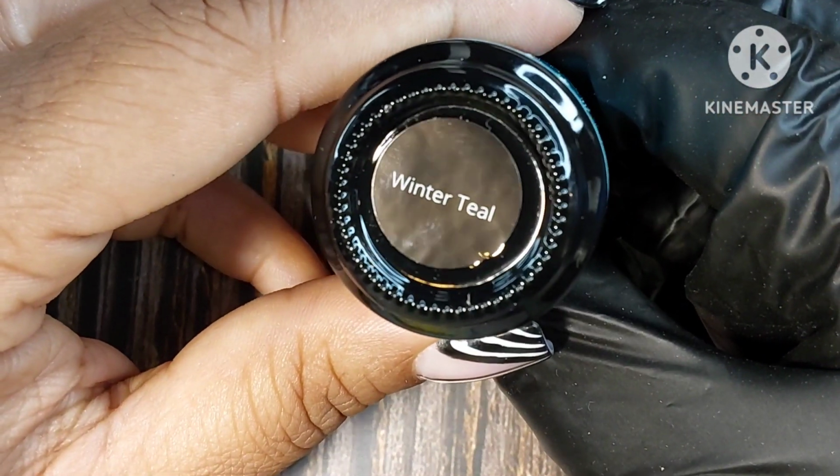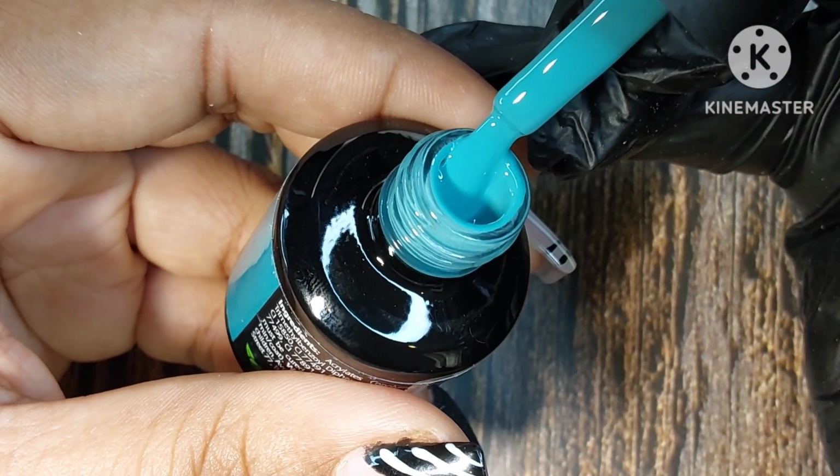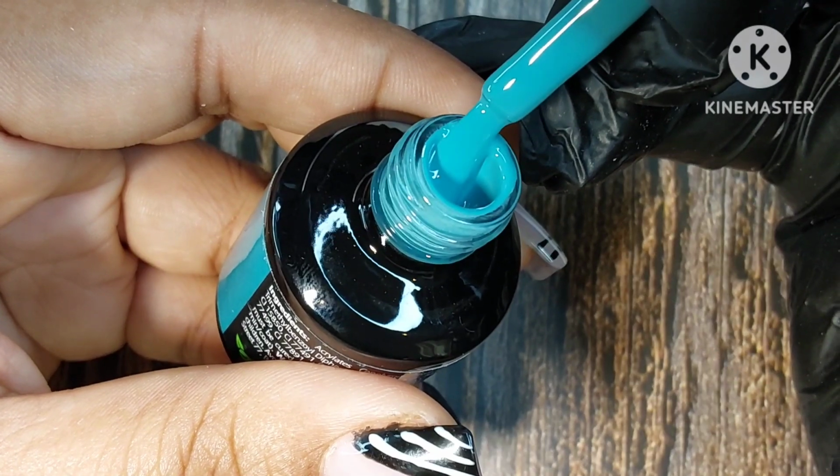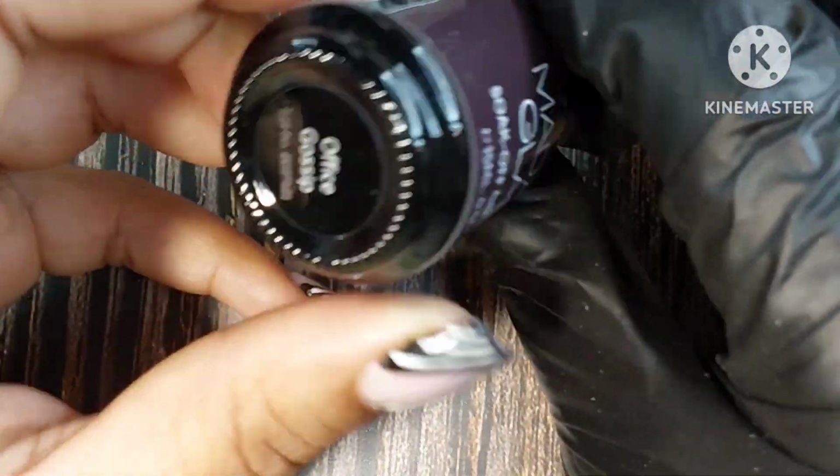I also got winter teal. I love this color. I think it is so pretty. It's just a beautiful teal color, and I'll definitely use it in the winter. I feel like that's the perfect name.